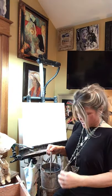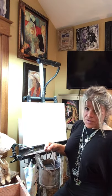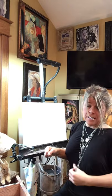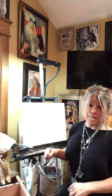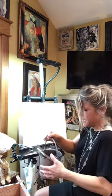So the cimaruta is not just an indicator that you're a healer, but also some people would hang them above the beds of infants to ward off evil eye. These are actually very, very old, from the 1800s, the ones that I'm wearing. I collect them. They're very hard to find, the authentic ones.